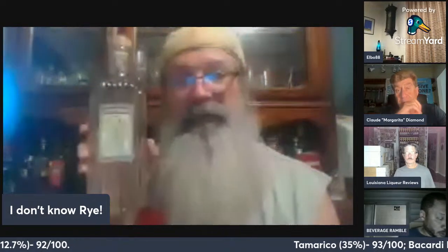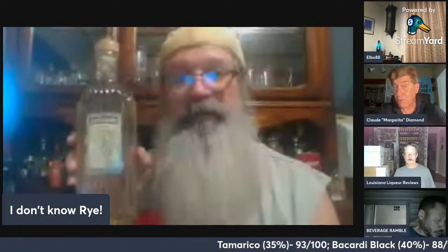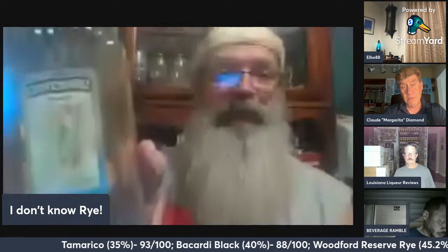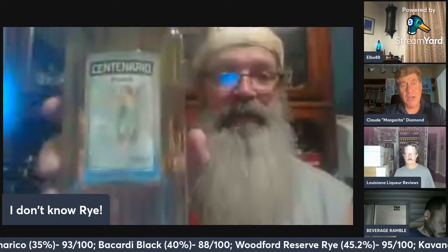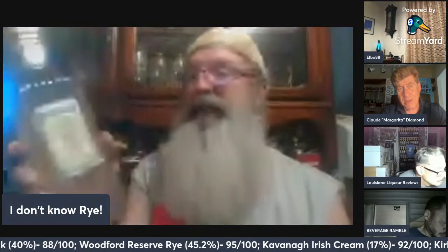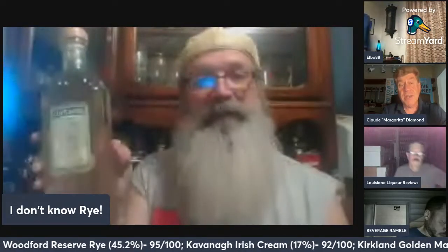$18.95 for a bottle of Reposado Centenario. That's a good price. How much would the Blanco be? You don't see the Blanco very much in the Centenario. It's really rare. I gave $14.99 for this. It's very nice.